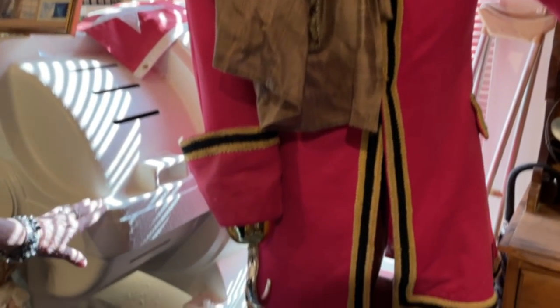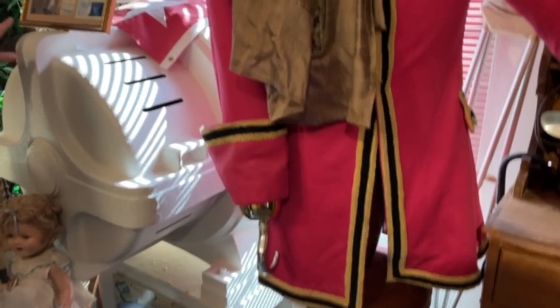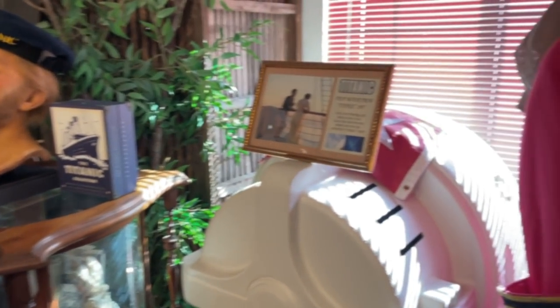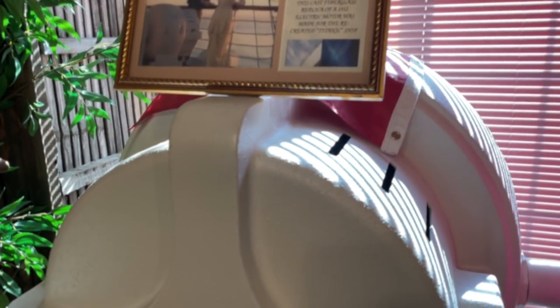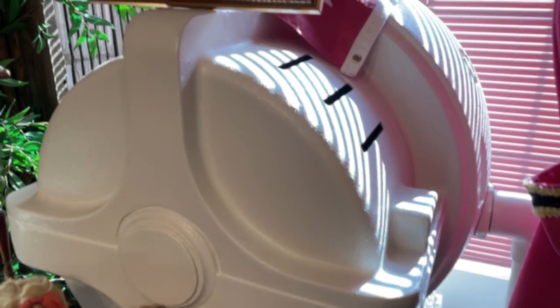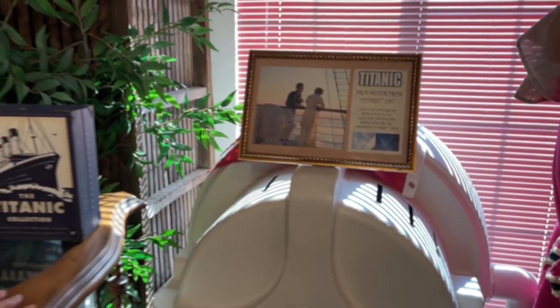And this is the Titanic generator from the movie, and you can see Leonardo DiCaprio and Kate Winslet standing next to it. Boy, this stuff, it's so wonderful that it ended up with you because there's a real appreciation for it. And so many people could have just been stuck in the back of some room somewhere.